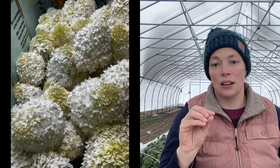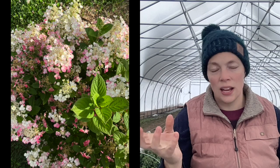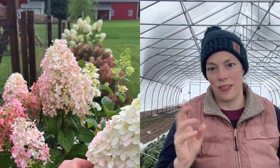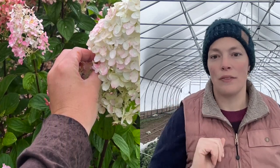You can also harvest the Limelights and the lace caps in a more antiqued look, and I do. However, mine are not under shade cloth and they get brown spots on them, and some of my florists don't like that at all. Some of them love them and they want them for weddings and they take tons of them.